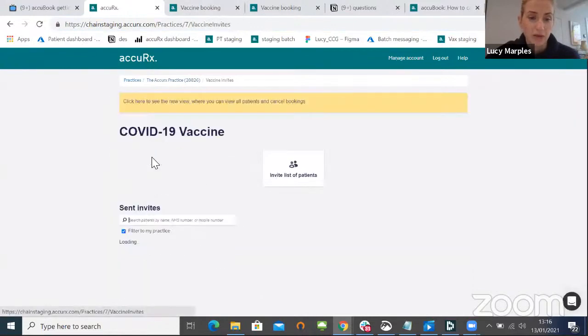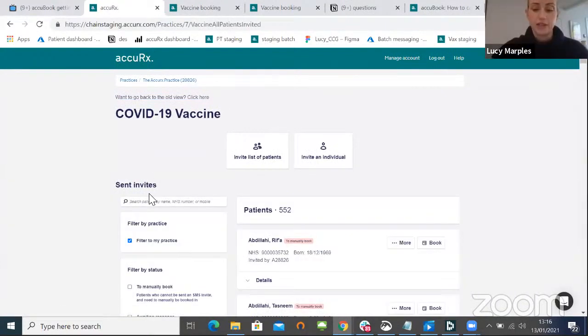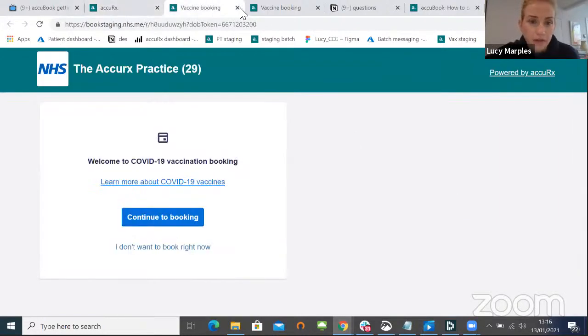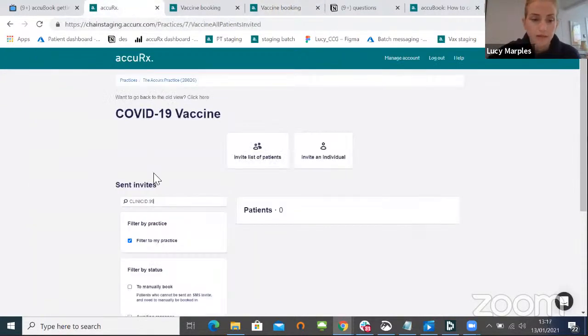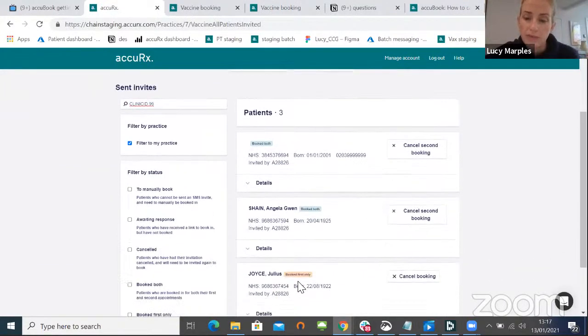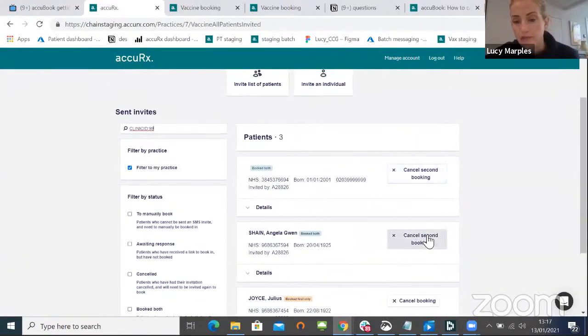I go back to managing my booking, and I can search for my clinic. So I type in clinic ID and then the number of the clinic I've just found. Oh, have I not done that correctly? Sorry. There we go. So I typed in the clinic ID, and these are all the patients booked into that clinic. So I can then choose to cancel their bookings individually.